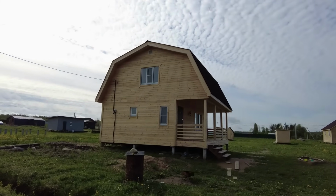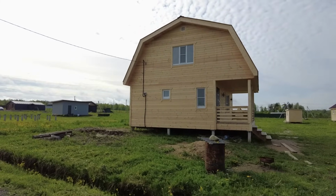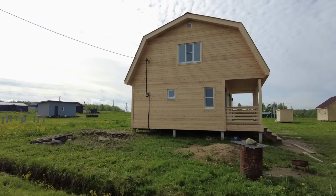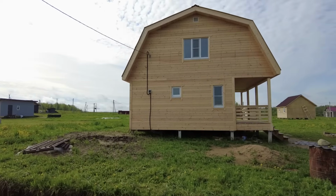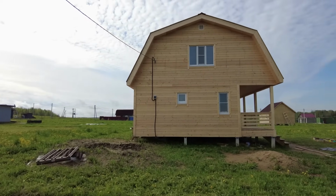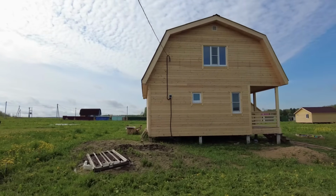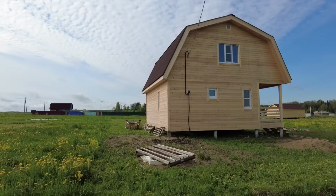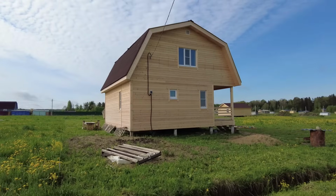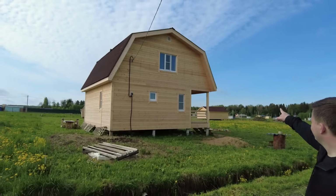So something like this to build, probably around 3.5, 4 million. That's turnkey, that's inside, outside, and workers paid. So about 3 to 4 million to build something like this. Probably 100 square meters plus minus. It's a budget home, budget friendly. It looks like it's 8 by 6. No, 8 by 8. Yeah, 8 by 6 on the first floor and 8 by 8 on the second floor.